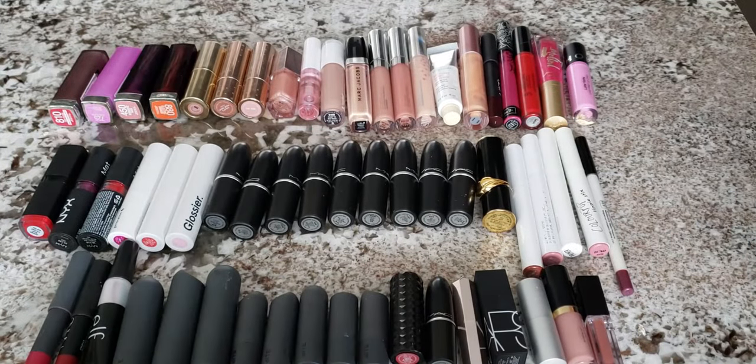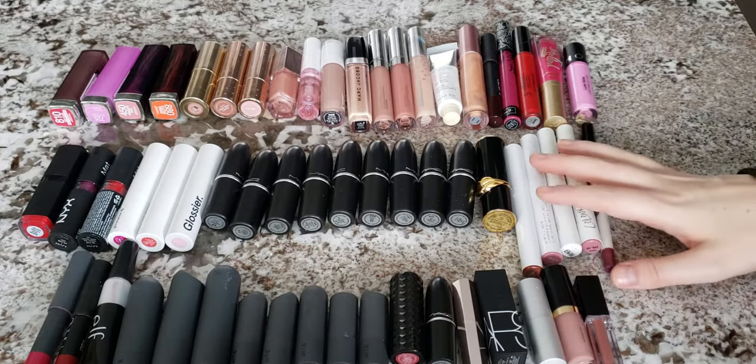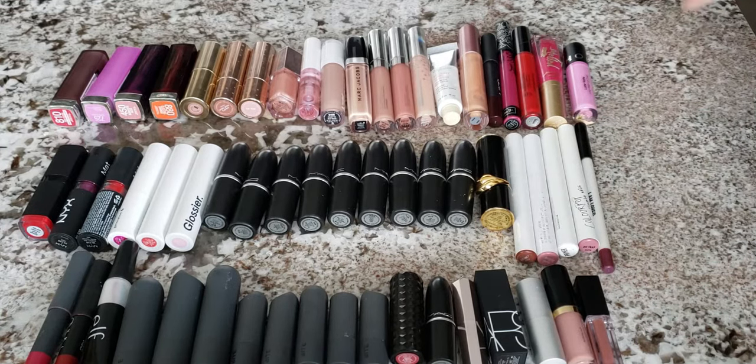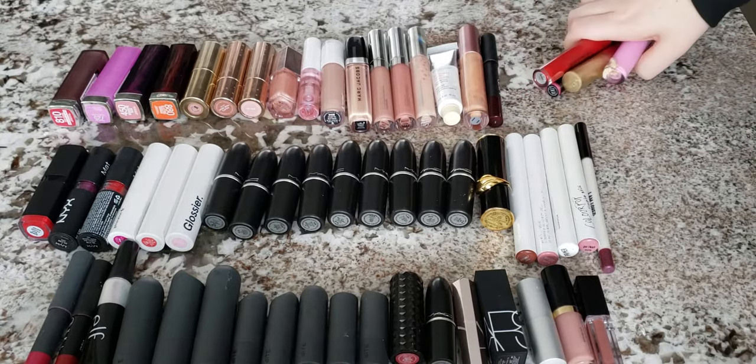As I have been moving some things around, I've had some time to think and to ponder. And the first thing I want to do is get rid of my liquid lipsticks. I have not worn a single liquid lipstick in a minimum of a year. I can't think of the last time I wore one. And that means I'm not using them, so they have to go. And my liquid lipsticks are right here.